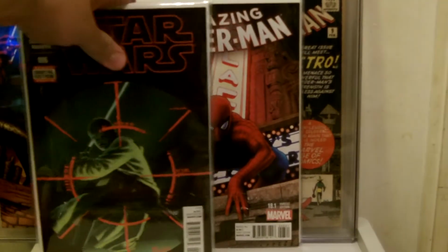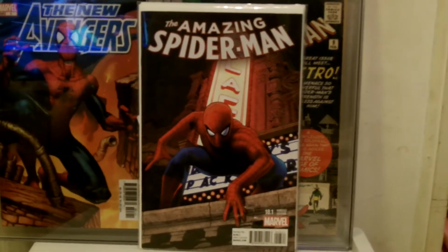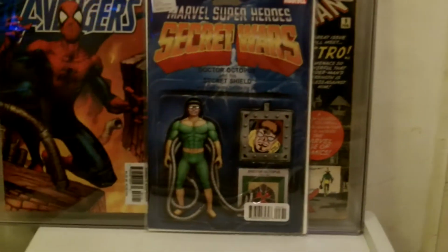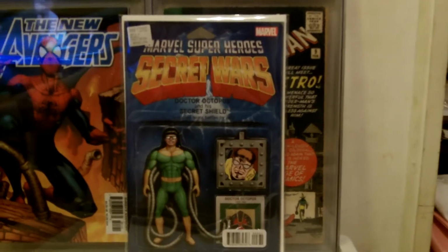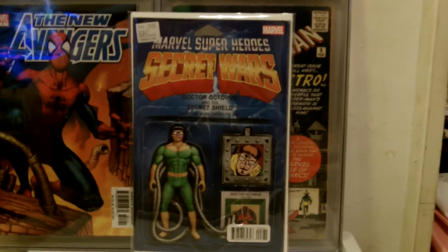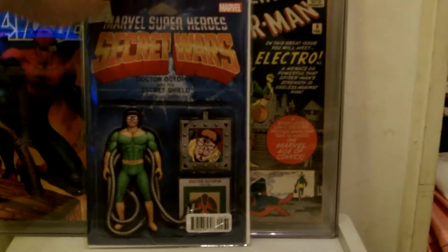So moving on. This is Amazing Spider-Man. This is the Greg Land variant, the 18.1. This is the Secret Wars number 3. I got the other cover, too, somewhere, but I didn't read the book yet. I didn't have time to read it. So here's Dr. Octopus. I believe Captain America's number 4.